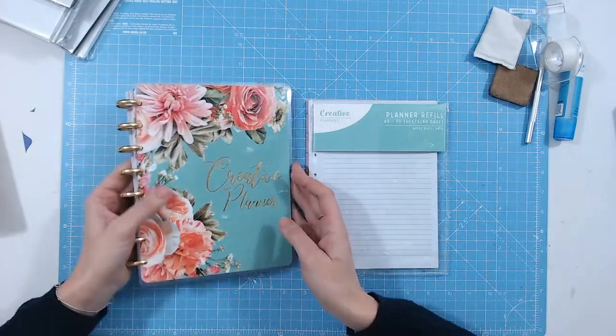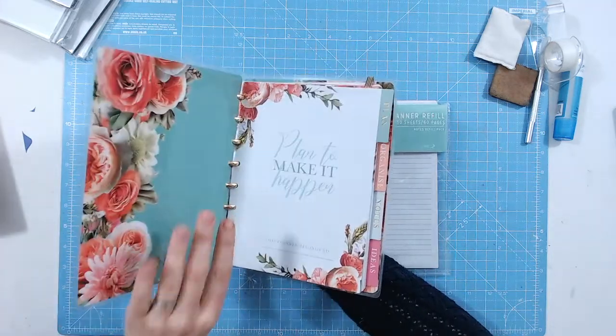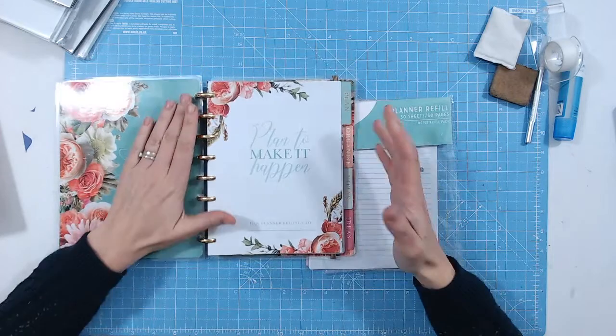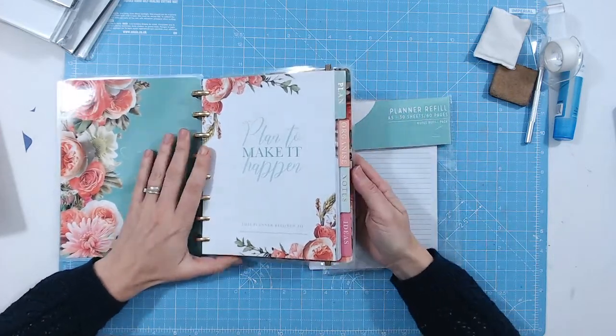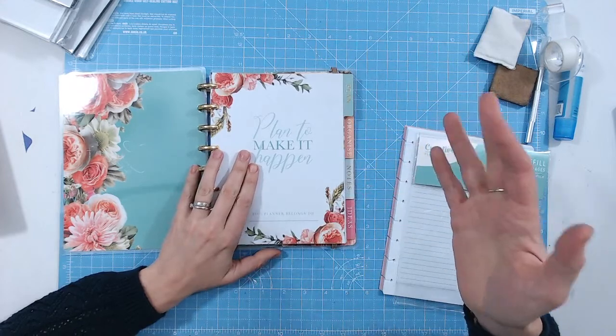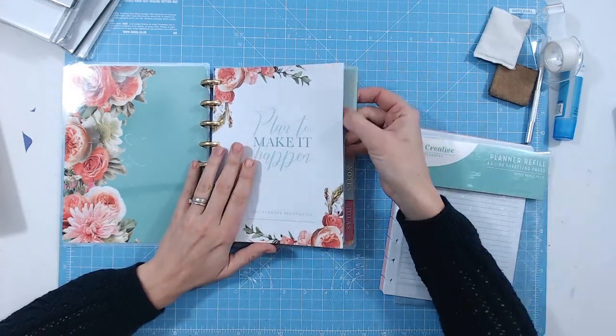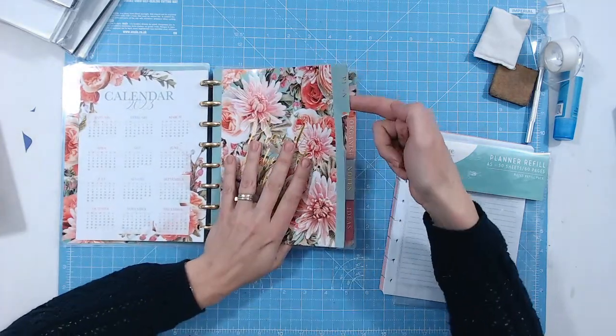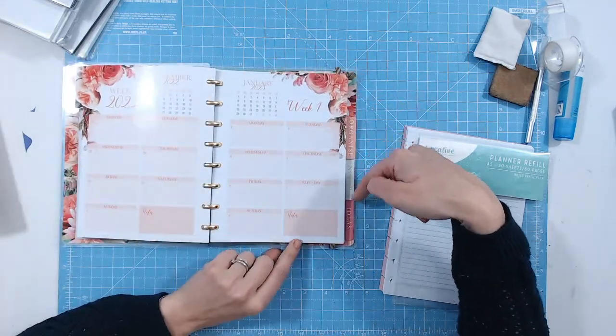I mean, it's stunning, isn't it? So you've got in here, plan to make it happen. Now, this is going to be perfect for your craft plans, but also for around the house as well, things like that, if you have appointments to take note of and such. So we've got dividers that say plan. They're foiled as well. You've got your 23 calendar there. You've got plan. You've got organized notes and ideas.